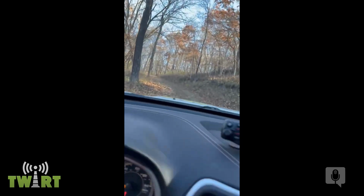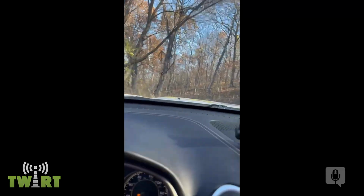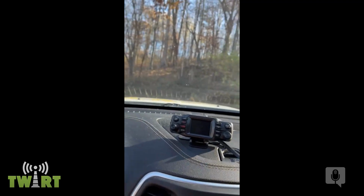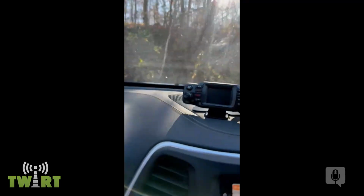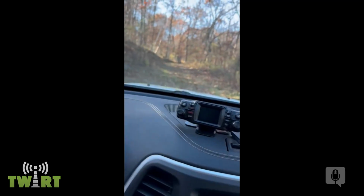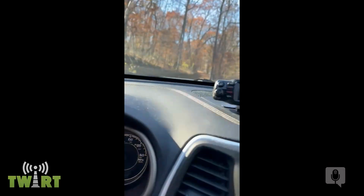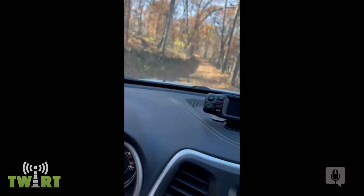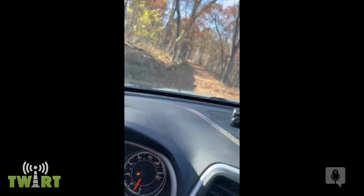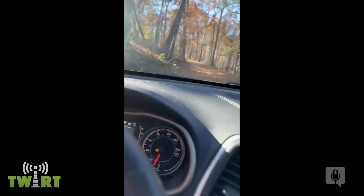It's hard sometimes just to keep things on the road here. All right. So here we go. Oof. Look at that. Did we make it? Nope. Okay. Gotta go up over the rocks. And up some more. Oh my goodness. Here we go. Now we're almost there. Going up this part of the trail. And we're moving. Going up the trail.